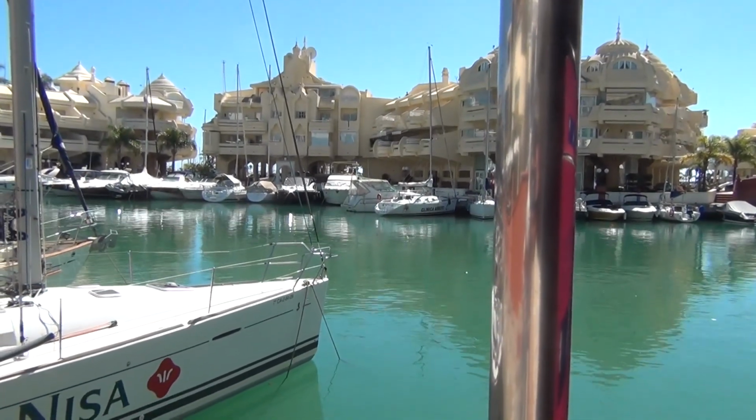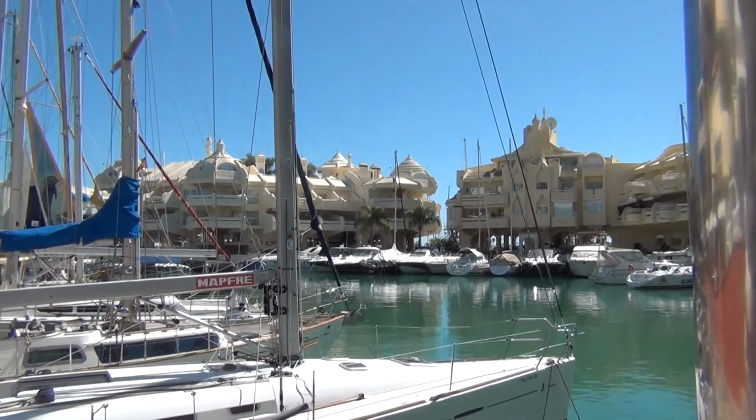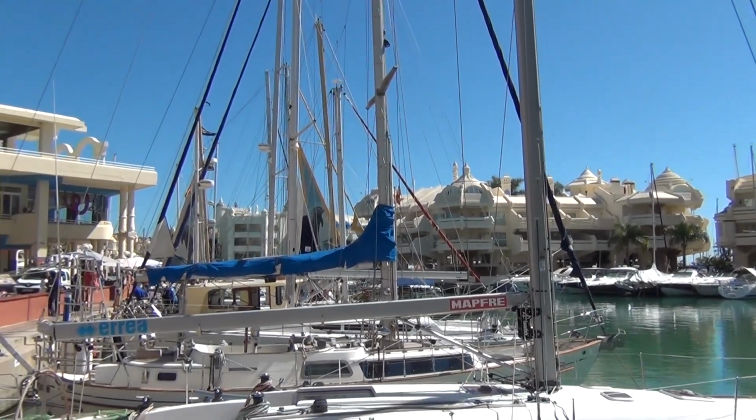It's Tuesday morning, our last morning here. We've just walked up to the marina and shortly we'll go back and I suppose we have to do our packing.